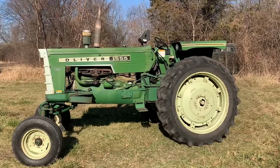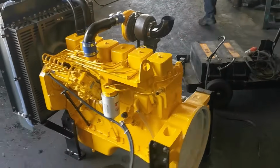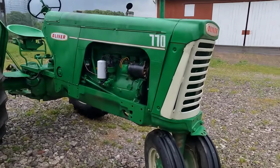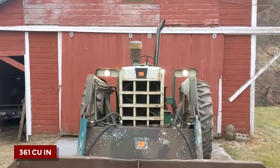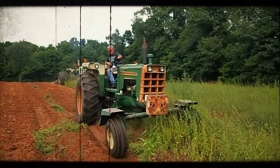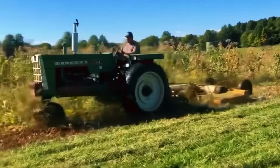This inline 6-cylinder diesel offered a robust foundation, a cast-iron block, direct fuel injection, and gear-driven components that eliminated failure-prone belts. Displacement measured 5.9 liters, or 361 cubic inches, placing it in the optimal range for mid-duty agricultural applications. Yet what defined this engine was not output alone. It was how consistently that output held under pressure.